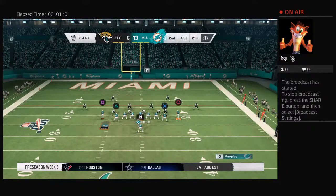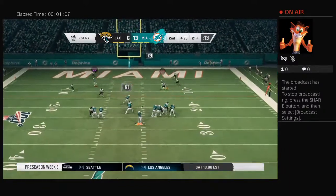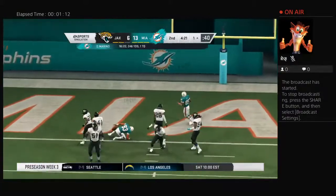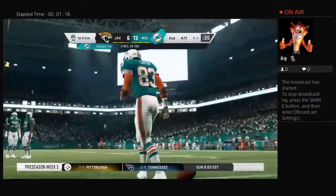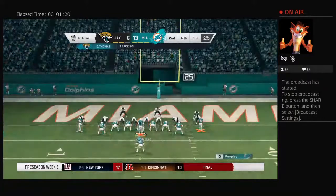2nd and 7. Now it's Marino. That is caught inside the 5. And he doesn't quite make it, taking it within an eyelash. Dropped at the 1. That one a gain of 20 and a 1st down.